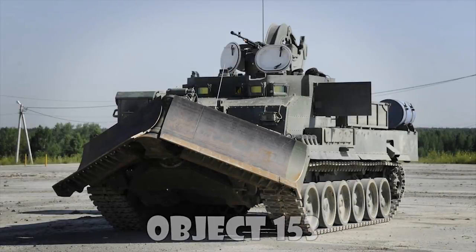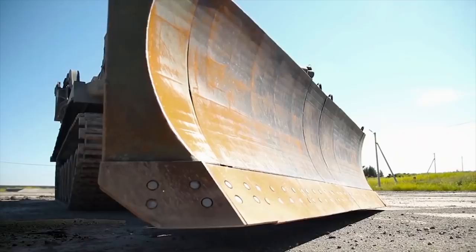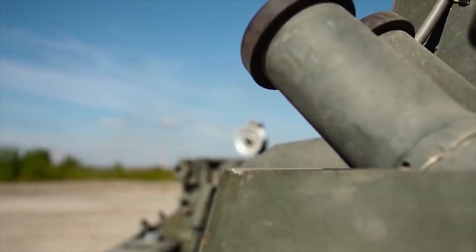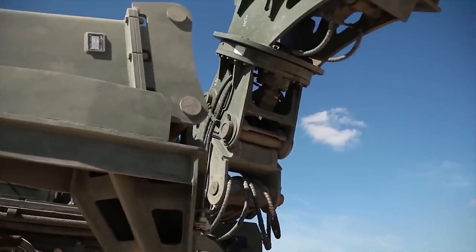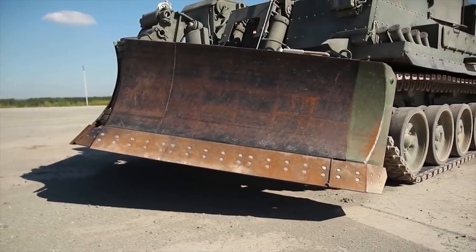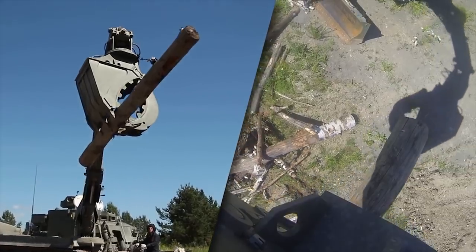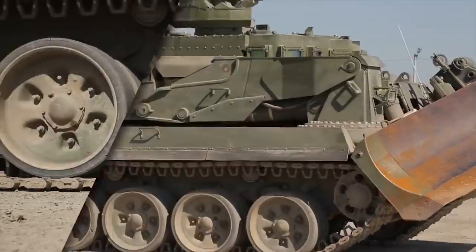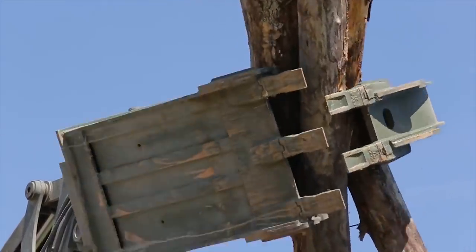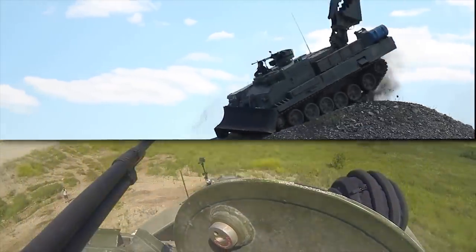Object 153. Object 153 is a universal armored engineering vehicle with enhanced tactical, technical, and operational characteristics, as well as enhanced functionality. The new model with the working designation Object 153, or UBIM, was created by the Ural Transport Engineering Design Bureau upon the request of the engineering troops. Its equipment allows the use of a universal dozer, telescopic boom with a manipulator and excavator bucket, hydraulic hammer, trailer winch, and trace equipment.